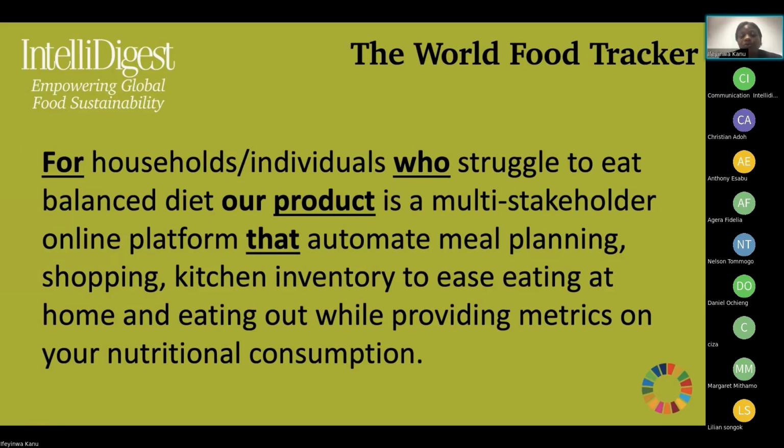And this is an example of a value proposition for the Waffle Tracker. It says, for households or individuals who struggle to eat a balanced diet, our product is a multi-stakeholder online platform that automates meal planning, shopping, and kitchen inventory to ease eating at home and eating out, while providing metrics on your nutritional consumption. It's very easy for someone to really take on and understand what the platform is doing from the household or individual perspective.